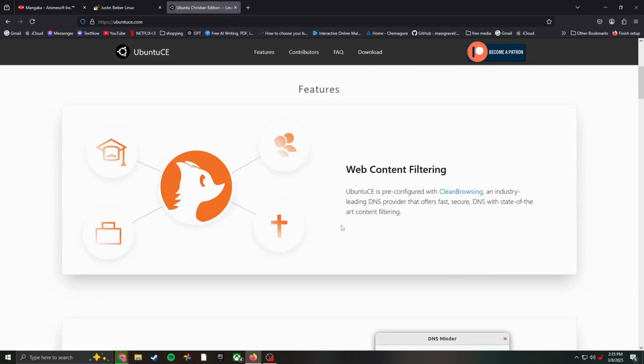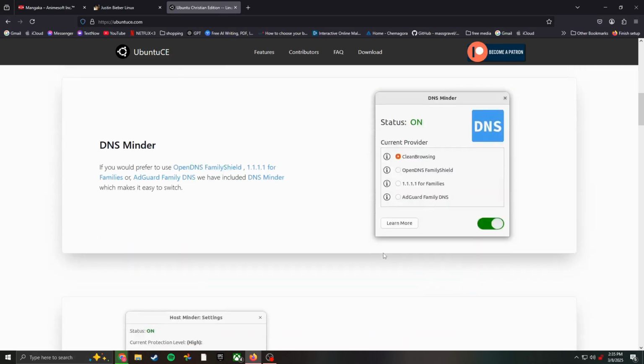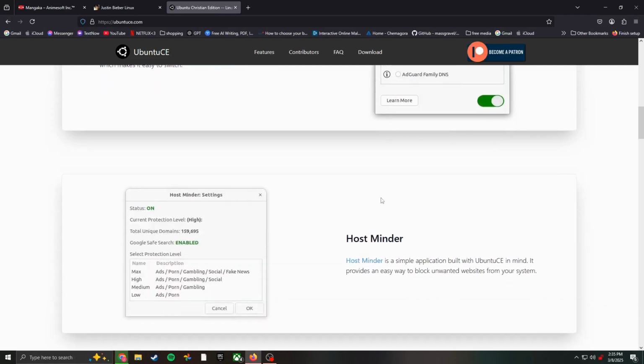So here's the web content filtering, pre-configured with CleanBrowsing, an industry-leading DNS provider that offers fast, secure DNS-based filtering. So you can also filter things like ads and stuff, I'm assuming too, which is actually quite nice to have as a standard feature on your operating system. DNS Minder, that's it right there. Oh, yep, AdGuard, it says it right there, as you can all see.